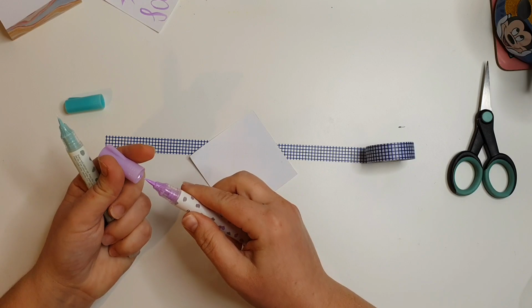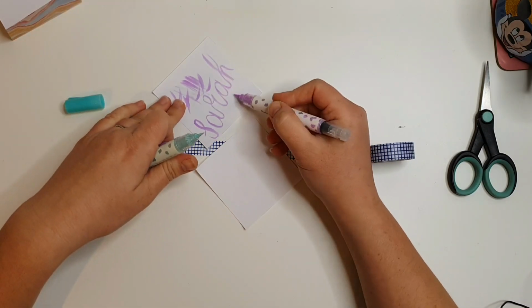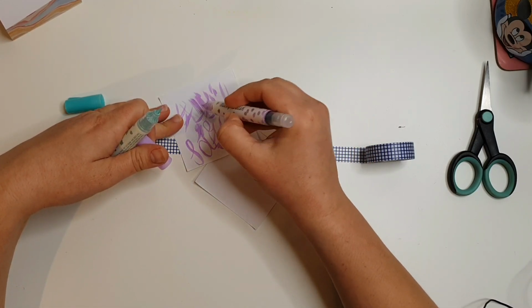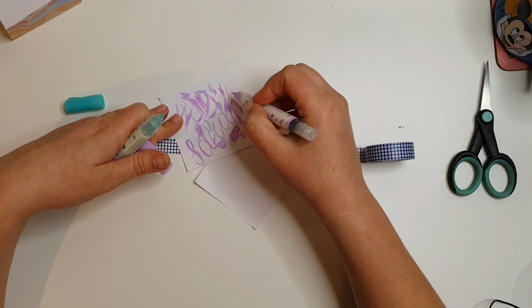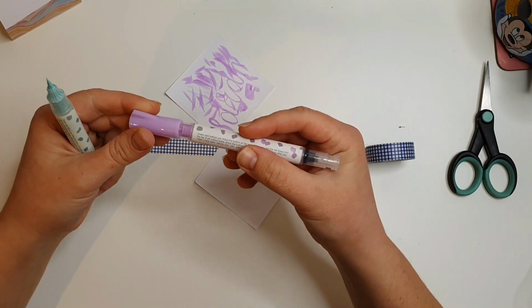Ever so slightly, not a lot shorter. Yeah, it's leaked ink on the inside. That's the only downside to these, isn't it? Let's try and get some of the excess off, maybe. Maybe I just put too much ink in the bristles. They feel really soft, though. They're going to be fun.